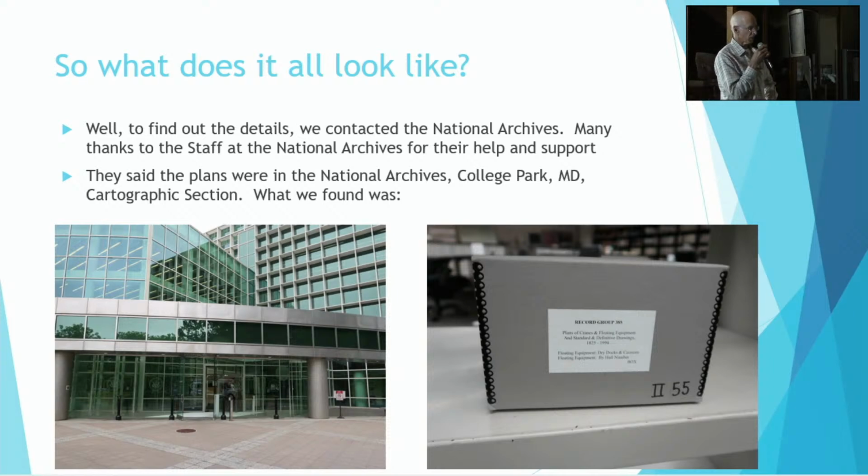We contacted the National Archives and asked them, what do you have? And they said, well, we have some blueprints. They're in microfiche. Come and get it. Well, we had COVID, so that took about 3.5 years to resolve before they said, okay, now we're open. So we went back, visited College Park, and there's the box. They actually found the box.